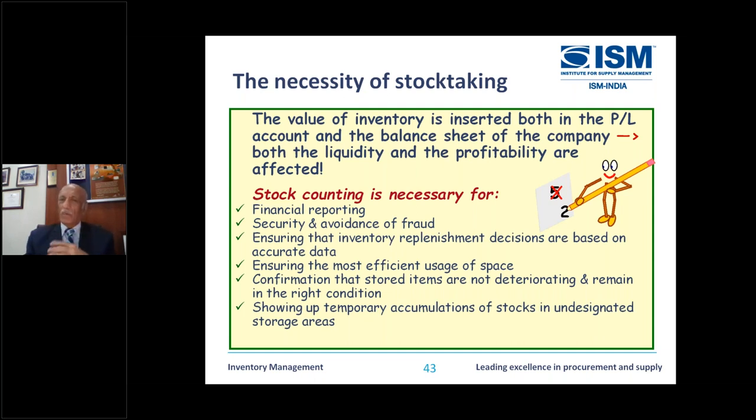Financial reporting. Security and avoidance of frauds. Ensuring inventory replenishment, which is based on accurate data. Suppose I'm doing replenishment, and I think I've got 1,000 pieces of this. Well, actually, maybe 950. So that means my decision is not correct.